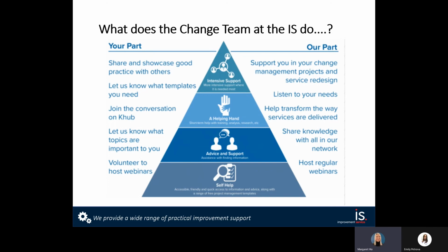And then for advice and support, so this is assistance with finding information. So sometimes we'll receive a request for help on a specific topic. So what we can do there is we can signpost to other councils that we know have experience of that topic, or we can share research on best practice or lessons learned, case studies and that kind of thing.